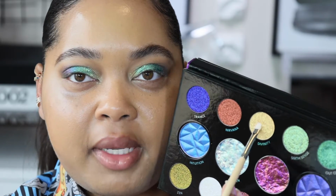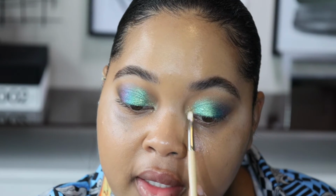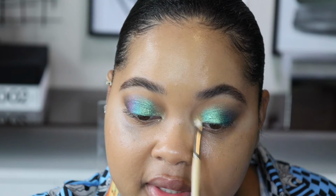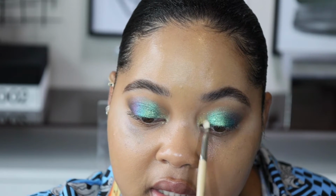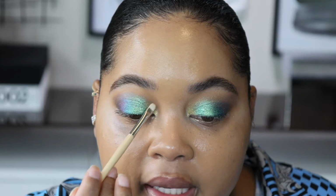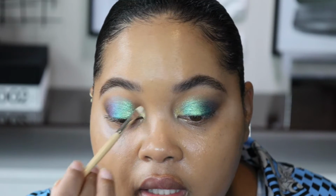Detail the brush, and I'm gonna pick up Divinity. Pop that on the inner corner, kind of covering up what I did before with Heaven. Yeah, that looks smoother and more vibrant. Pretty. That looks like Mardi Gras on the lids. So I'm almost done with my eyes.